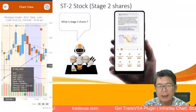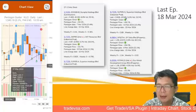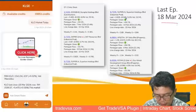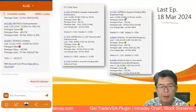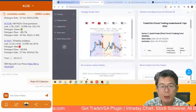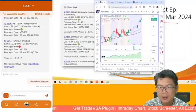All right, now let's look at the stage 2 shares. These are the uptrend stage 2 shares. Previously on the 18th of March, you can check it out in our SmartRobie. One of the ways you can do it, just go over to Robie FA stocks and you can pick it up. Last week we had Econ Power, so I'm just going to bring it up and show you where we were using the trade VSA chart here.